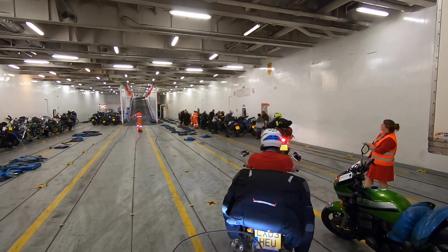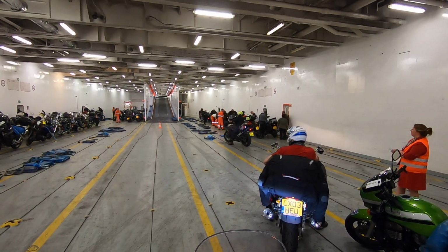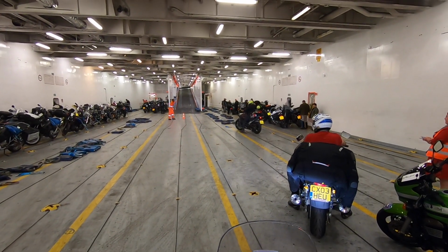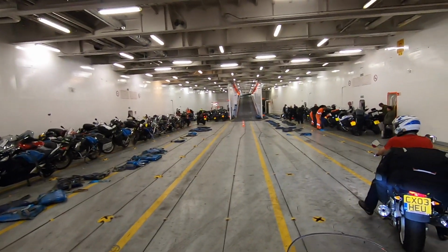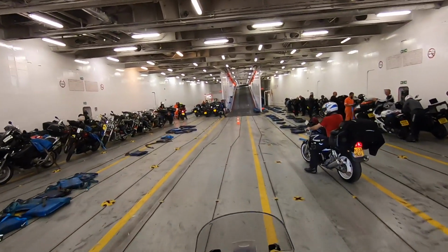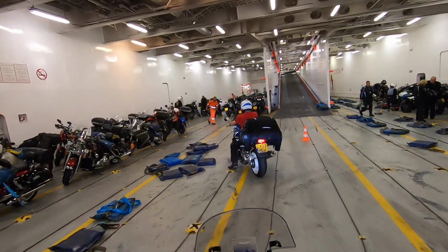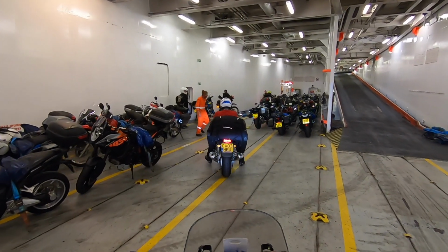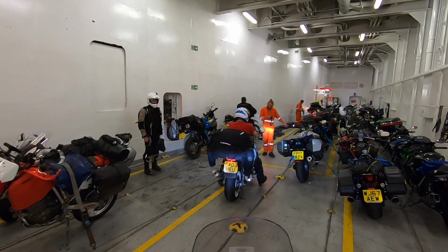Also, what you need to be wary of is those bright yellow painted cable holding down eyes on the floor. Get your front wheel on those and they're extremely slippery. The large ones are also raised possibly about 1.5 inches above the deck. And then not forgetting the cables. As you are riding across the decks here, you've got to be so careful that you're not moving parallel with the cables. If you run over those cables, the cables can roll on the floor, and again, that can take out the front wheel of your bike.